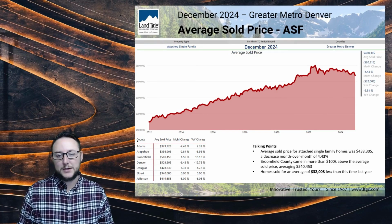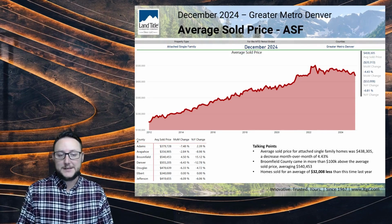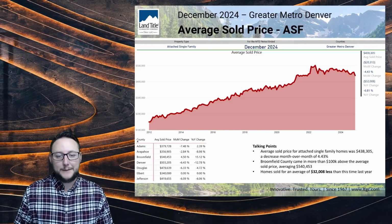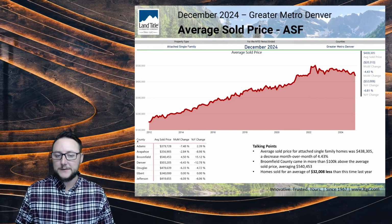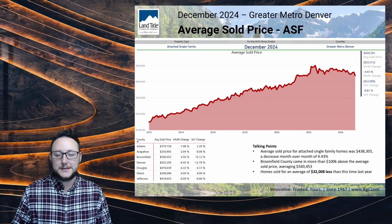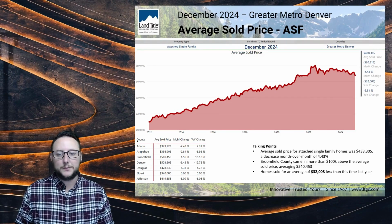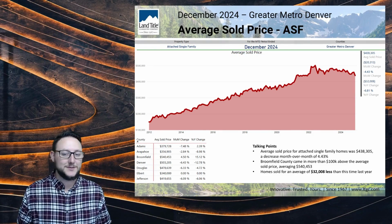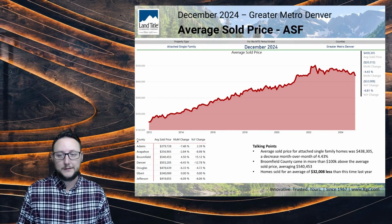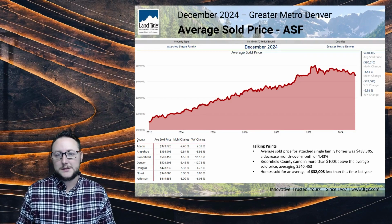Now, the attached market did not fare as well. Denver holds the bulk of the attached product, right? Because density is very important. But in Arapahoe County, Denver County, and Jefferson County, we did see significant decreases in home prices in the attached market over the last year. And I don't think this is necessarily over yet. 4% down or 6% down in some of these, you could see a loss of somewhere around $30,000 in value of a home. So this could turn around, but first, affordability has to really be there.